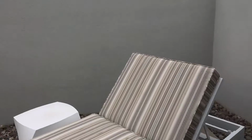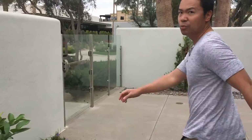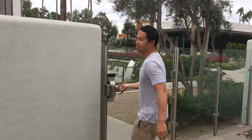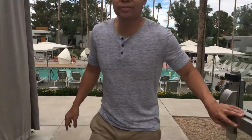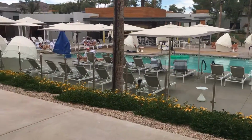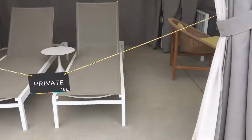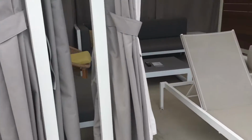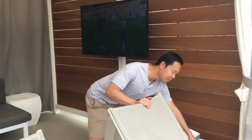And then the last thing I want to show you when we come out here. It has its own little pathway to the pool with its own two private cabanas, set up with its own drinks and another 65-inch square TV I'm about to show you. I think I'm just going to grab myself a drink now and just enjoy the amenities.